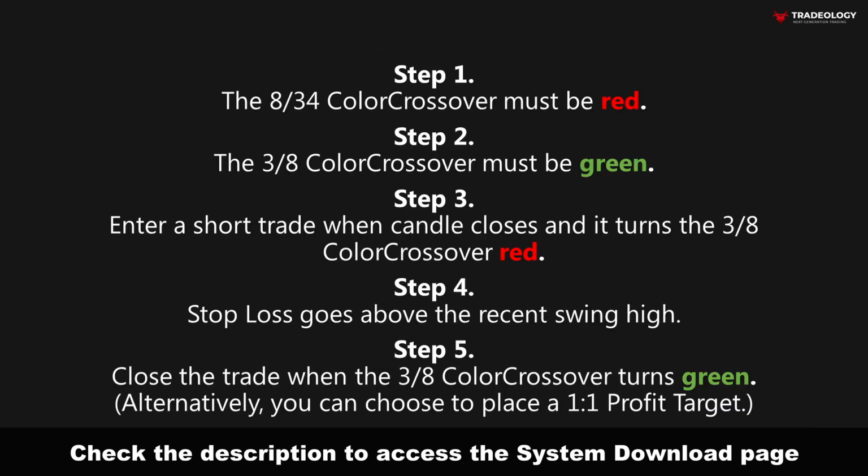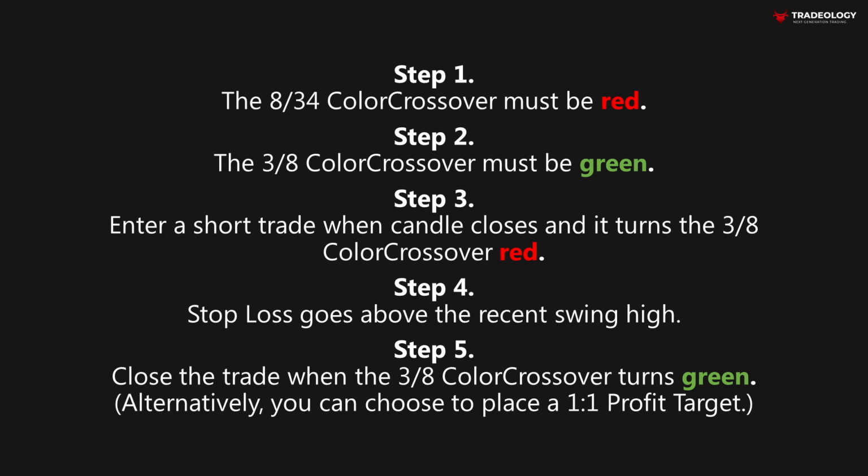Short rules. Step 1. The 8 and 34 color crossover must be red. Step 2. The 3 and 8 color crossover must be green. Step 3. Enter a short trade when the candle closes and turns the 3 and 8 color crossover red. Step 4. Stop loss goes above the recent swing high. Step 5. Close the trade when the 3 and 8 color crossover turns green. Alternatively, you can choose to place a 1-to-1 profit target.